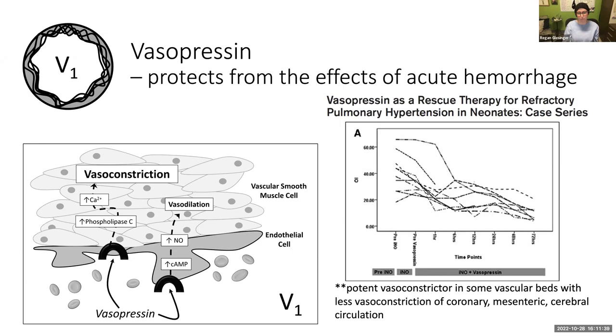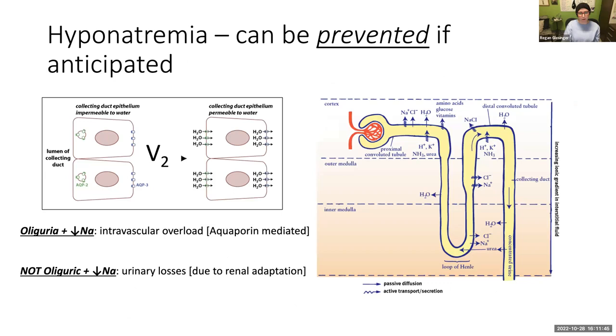The important thing to remember about vasopressin, though, is there's that troublesome V2 receptor, which is located in the collecting duct of the kidney and results in water reabsorption. And so if your baby is oliguric on vasopressin, it's very likely that that baby is becoming dilute because of too much fluid and not enough urine output, basically by creating SIADH.